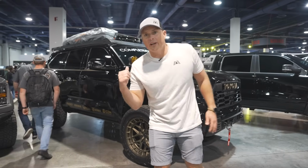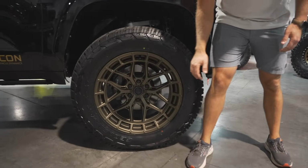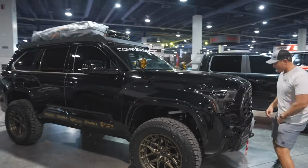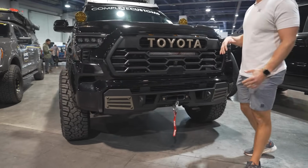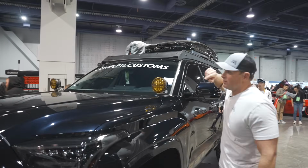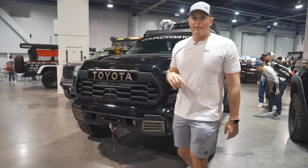We got a monster Sequoia behind me. This is the ultimate family vehicle with 20-inch Vossen wheels. These wheels are insane. You got the Yokohama Geolander AT tires, and then up front you got the CBI bumper. This is such a clean bumper. I love the gold motif that they're going for throughout this. Complete customs. You also got the Rigid lights and a Prinsu rack up top. Shift pod, shout out to Shift pod. Great way for overlanding if you don't always want to have a rooftop tent, and a huge storage compartment. You could take a family of seven anywhere around the country and go camping with this setup. I really like it.